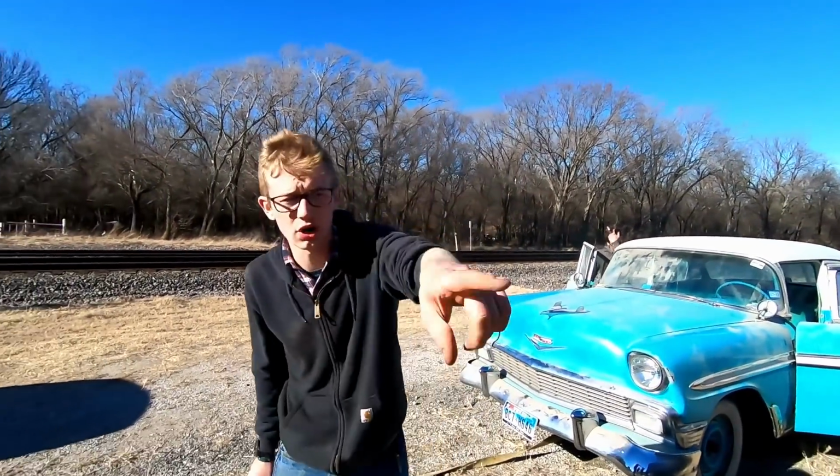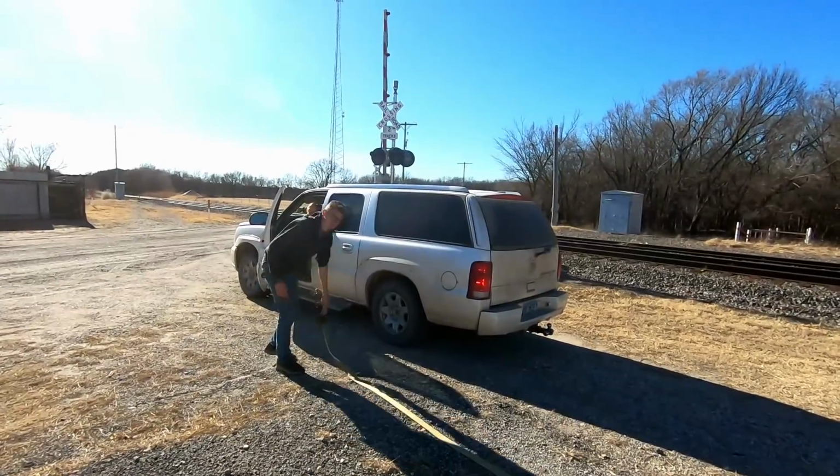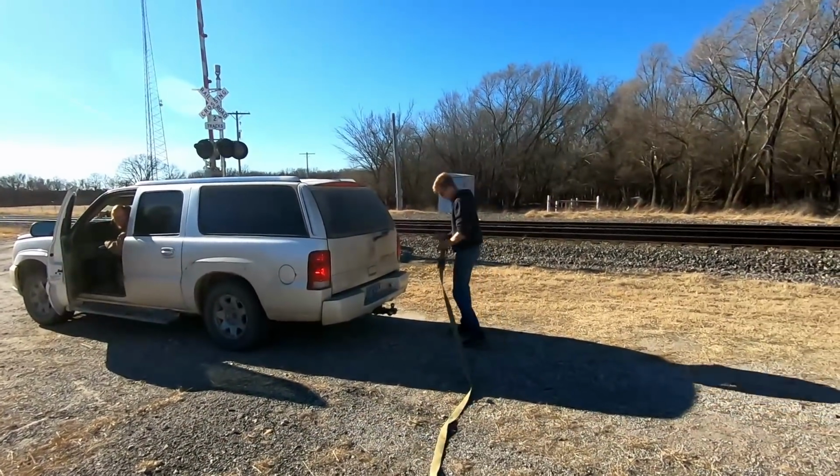So the plan, it's not recording. The plan right now, we're gonna run it over to the car wash. That's right over there. We're gonna tow it with the Escalade. We're gonna give the good old Chevy a wash. He hasn't seen a wash in quite some time. A little dusty, but it'll be fine.